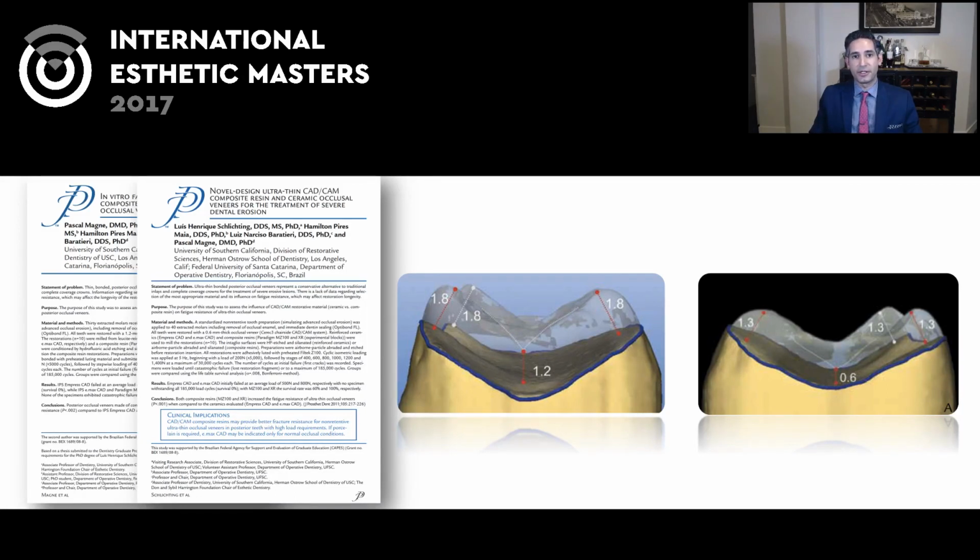And the point here is that with a strong bond, even at 0.6 millimeters, you can get phenomenal success on your restorations, depending on the material, of course, which isn't the topic for today. But the key to know is that the strong bond is one of the key ways that your adhesive dentistry and your rehabilitations will succeed and last longer.